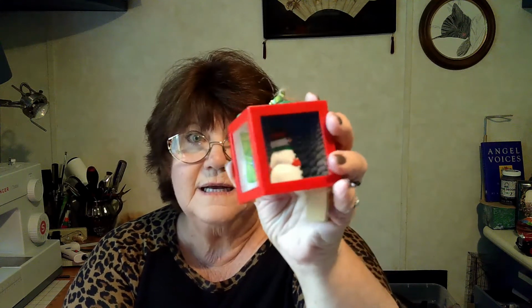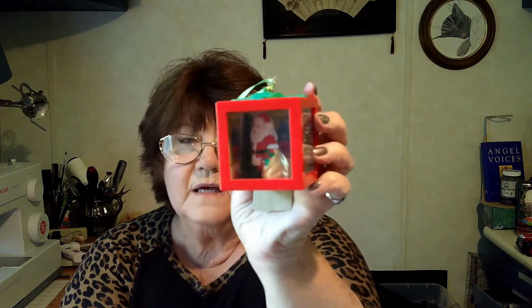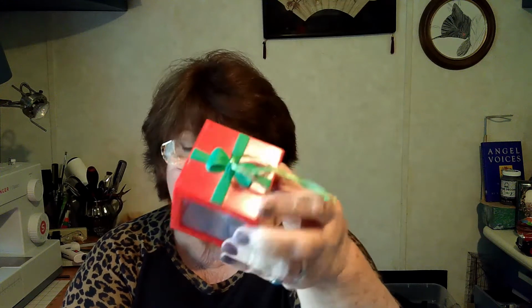This one is so adorable. Look at it. There's a snowman, right? And if you turn it this way, there's Santa. It's just a box, a cube, with a little bow on top. I thought that was darling, so I thought that needed to be a little more. And some of these are Hallmark, some of them are not, but that didn't have a name on them.